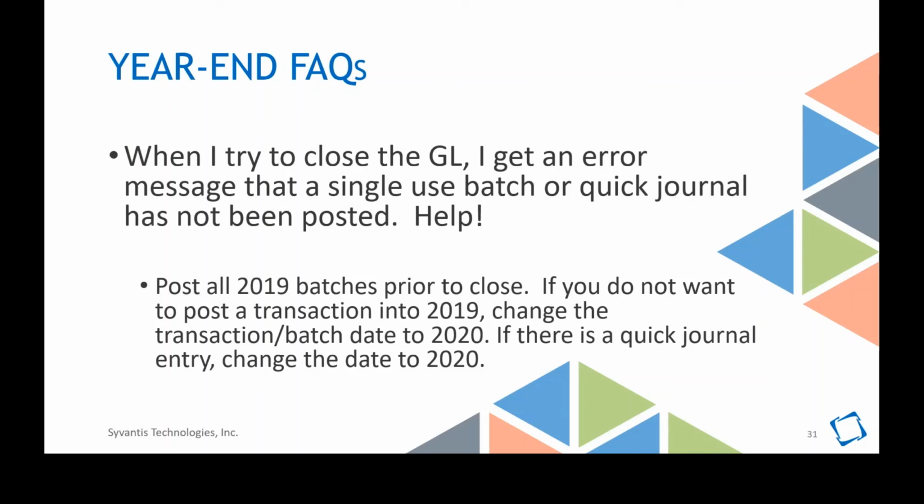What the system is telling you is, whoops, I'm a little concerned because you have a transaction out there that's dated 2019 and you're trying to close the GL for 2019. The system is trying to give you a warning, saying, why would you want to close 2019 when you have transactions sitting out there that are dated 2019? They've got to get posted before you close.